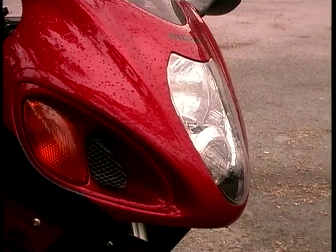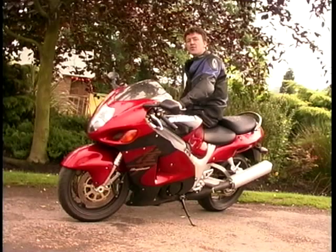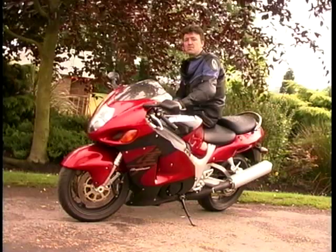Blackbird, birds, never mind. Here it is, the Hayabusa. It is officially the fastest bike on the planet. We're talking about production bikes, of course. No carburetors on this, 1300 cc's of fuel injection, monstrous power. It's difficult to put into words the kind of sensation you get from just the slightest twist of the throttle, especially in first and second gear, just instant power, fantastic.